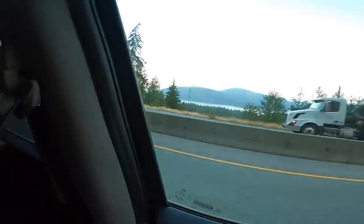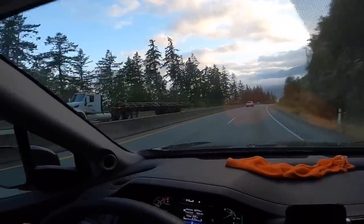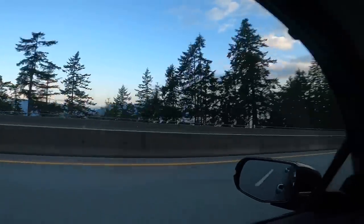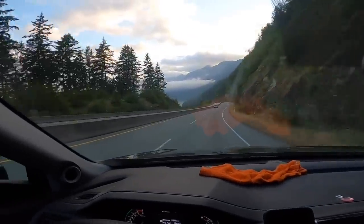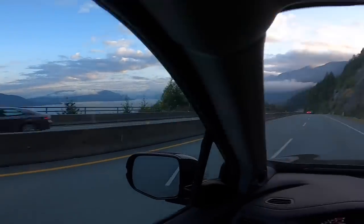Now I'm going to come around the corner here. Oh, look at this view. You're really going to get some perspective here once we're around this corner right here. Beautiful British Columbia, Canada. Take it all in, boys. Yeah, super, super nice up here.